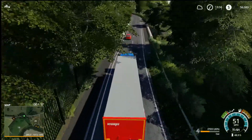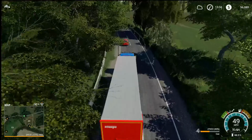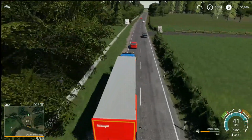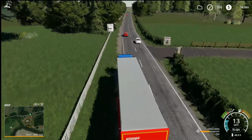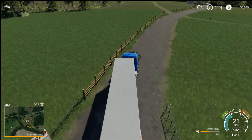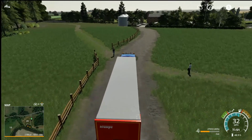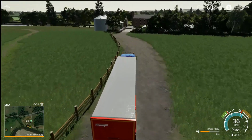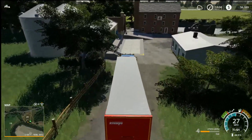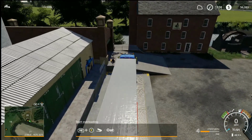So instead of it costing us money, we can just lease it next time. They're not too bad. Even the trailer, I think, is only like 30 grand to buy, so leasing it is like 2 grand. So it's not too bad. If we need it, we'll use it. We'll make plenty of money when we unload silage and stuff. We made 30 grand off one load, so it pays for itself. So that's perfect. Let's unload this.